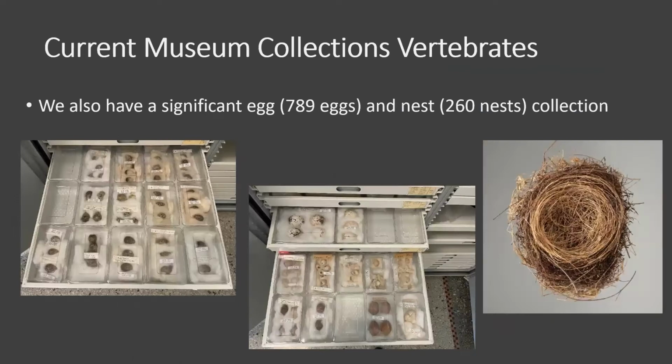We also have a fairly significant egg collection. So we have about 780 eggs, representing about 150-ish species of birds, and about 260 nests, everything from mud nests of a grebe to small hummingbird nests. We maintain that and care for it in the long term.